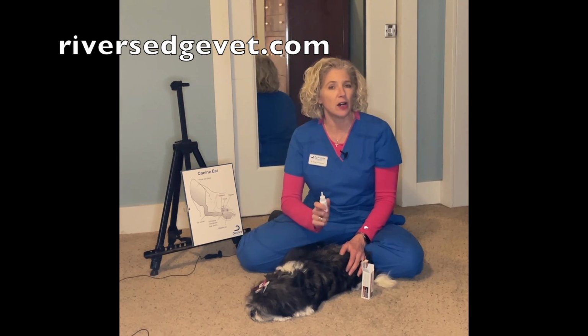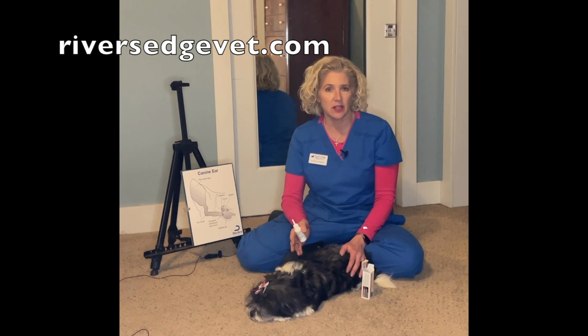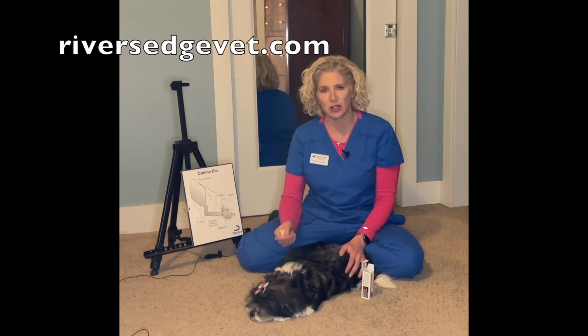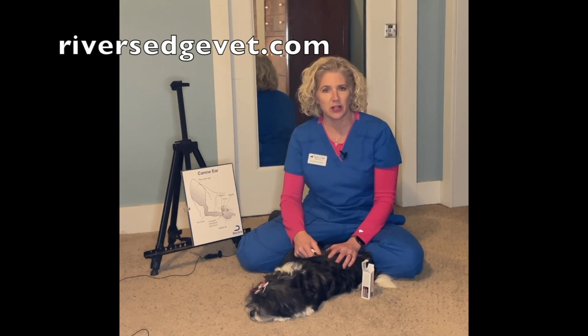We may also prescribe a maintenance treatment, which might be something called Zymox. It may be ear washes. In Dottie's case, because she had that rod-shaped bacteria, there's an ear wash called Tris-EDTA that works really well on those. So your veterinarian is going to be really important in helping you figure out how to treat the chronic recurring ear infections that your dog may get. But luckily Dottie is responding well, and I'm going to have to remember to use that ear wash before her next bath.